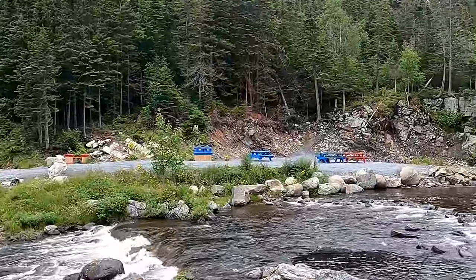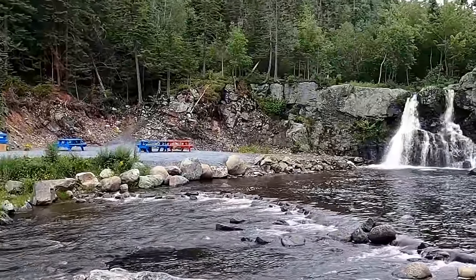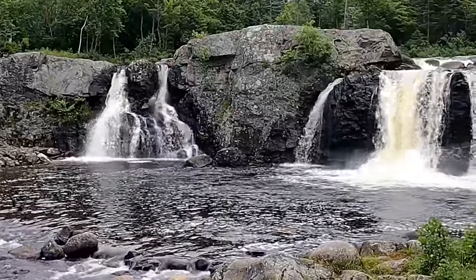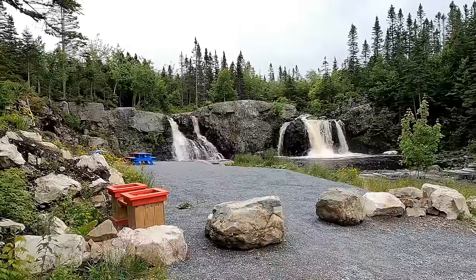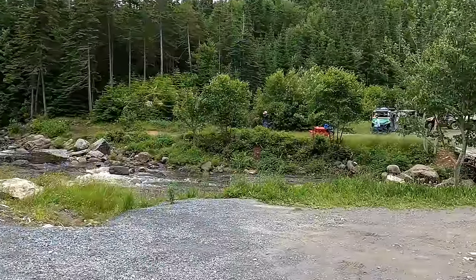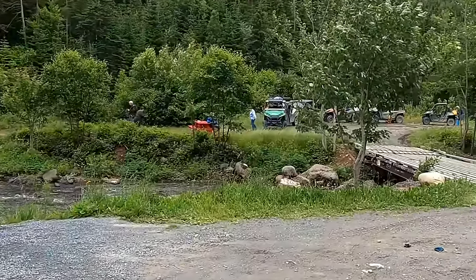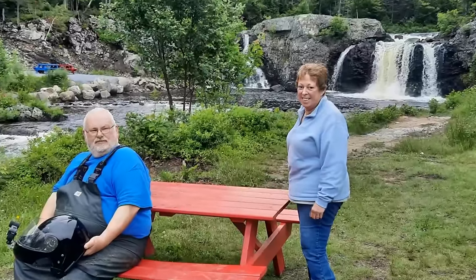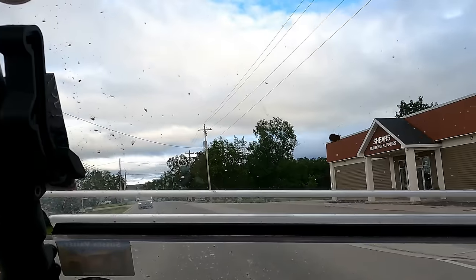This is Cox Cove Falls. We're going to have another little break here. Jeff and Ann are enjoying the stopover.